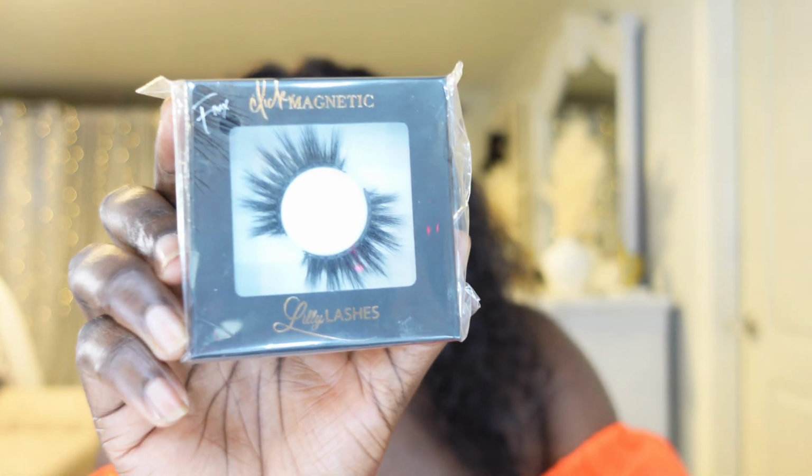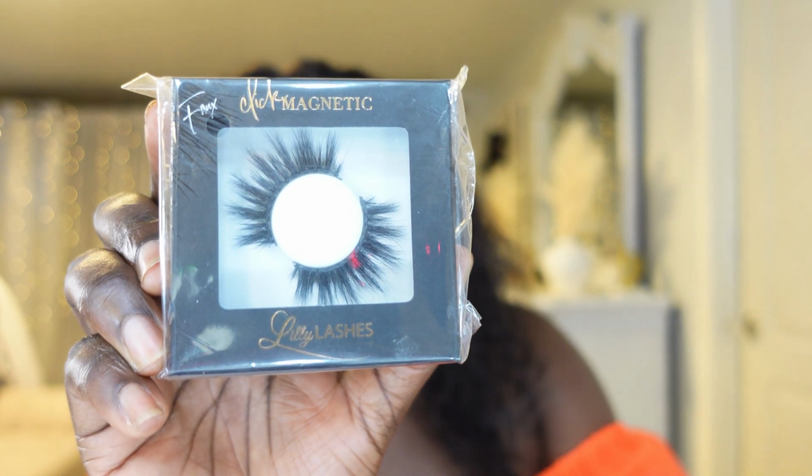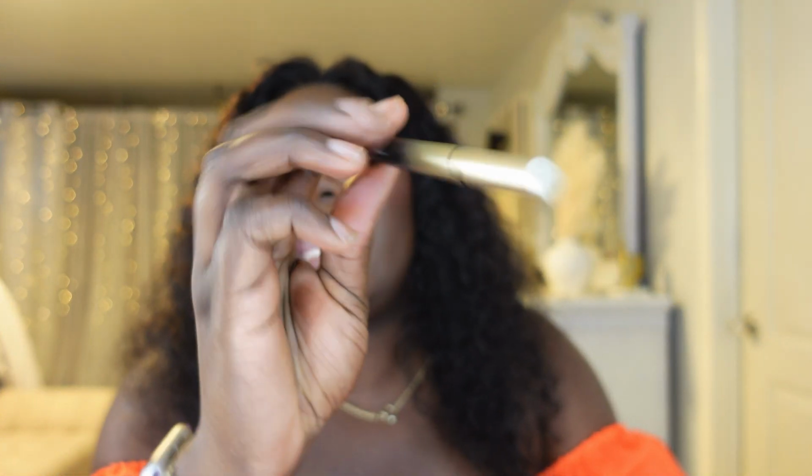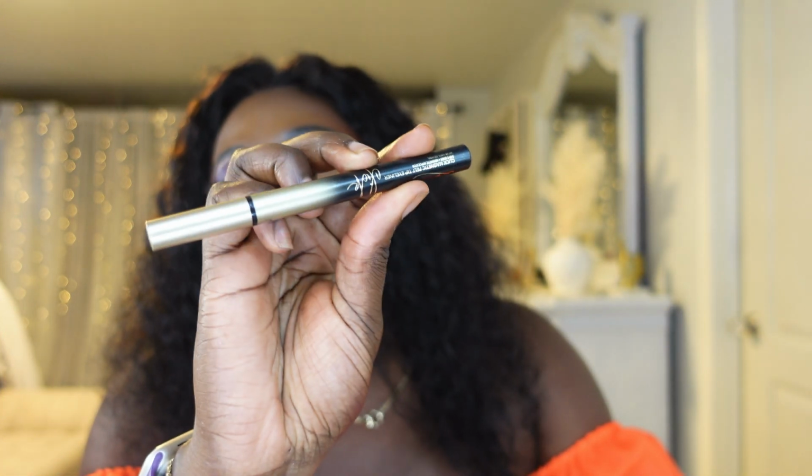Now the next thing that I normally do is put on my lashes. So the lashes that I have to recommend, you can get anything from Sephora Collection. All those lashes, I would go ahead and put them in my cart. But what's not Sephora Collection is these magnetic lashes by Lily Lashes. They are so beautiful. Like it says in the name, they're magnetic, and you want to make sure you get the pen that comes with it.